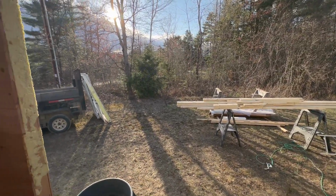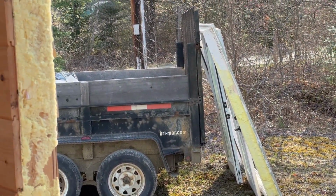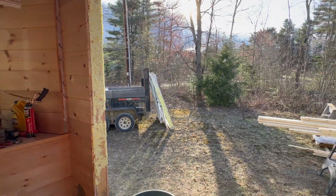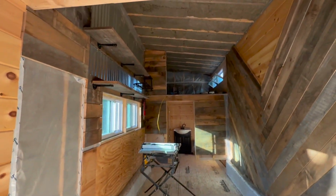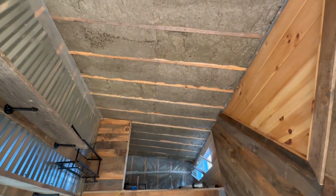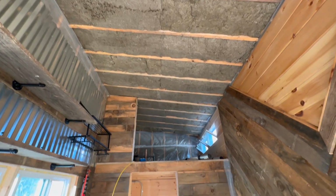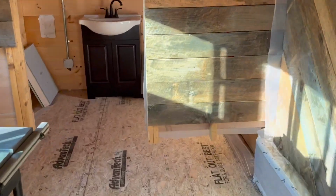So here's some more stuff that we're getting rid of. There's the door over there. We filled the trailer again with stuff to bring to the dump. And on the inside, we've been working on the ceiling. We took all the ceiling boards out because they weren't installed properly, and we redid all of the insulation. And we're going to put up new boards. We think we're going to leave it natural because we're going to be whitewashing the walls.